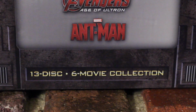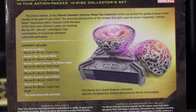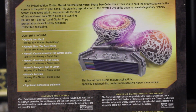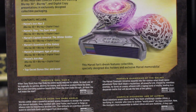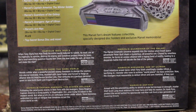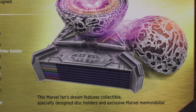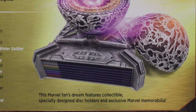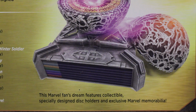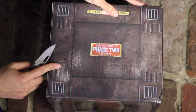Now while I'm unboxing this, I just want to talk about the Infinity Stones revealed so far. The first one was, of course, held within the Tesseract that we've seen in Captain America: The First Avenger, Thor, and the Avengers movie. And the Tesseract actually houses the Space Stone. And last we saw it, Thor took it to Asgard at the end of Avengers.